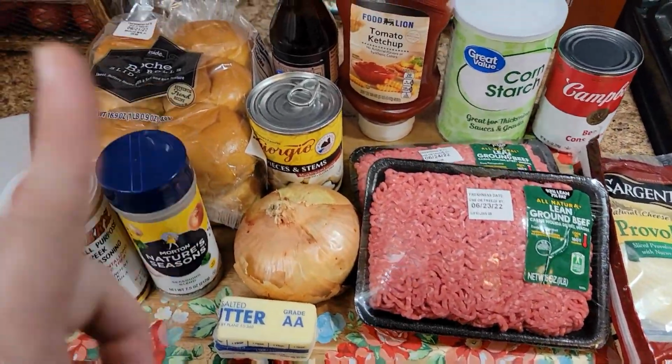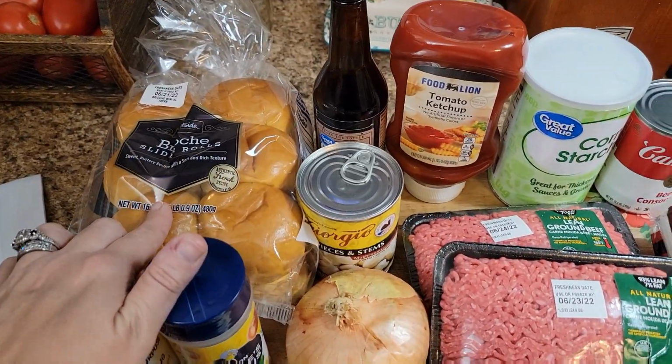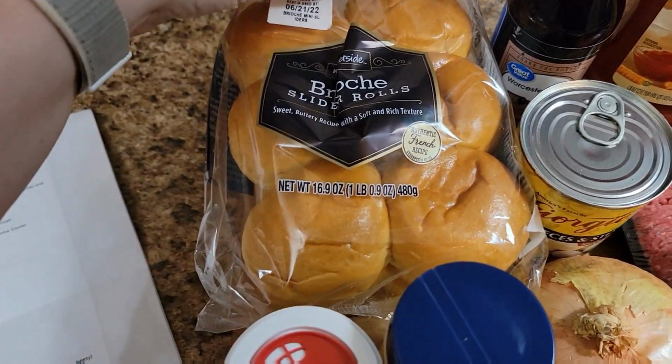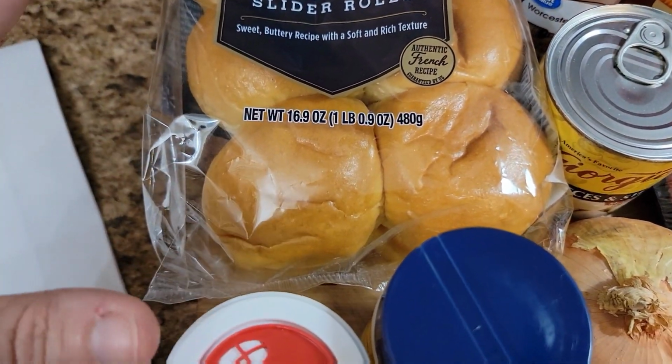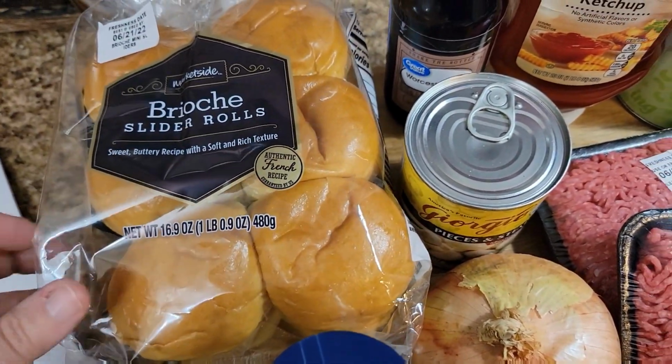Hey y'all, this evening's dinner is going to be Philly cheesesteak sloppy joe sliders. Funny story is these are supposed to be actual sloppy joes, but Walmart substituted the slider rolls because you're supposed to have the brioche, just the regular hamburger buns. But they subbed me these, so we're going to turn them into sliders.